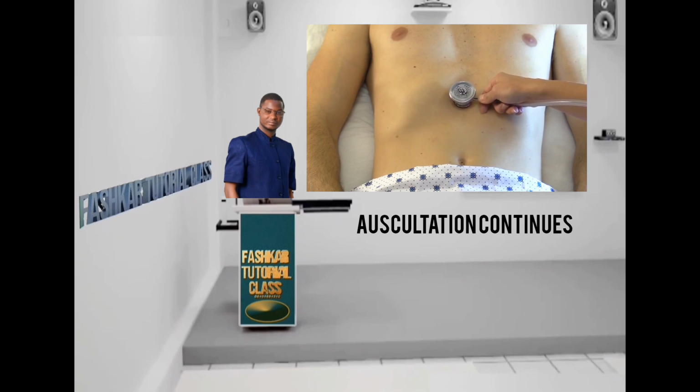Then we're going to listen at the right and left renal arteries, which is a little bit down from the aorta location. So here's the right.